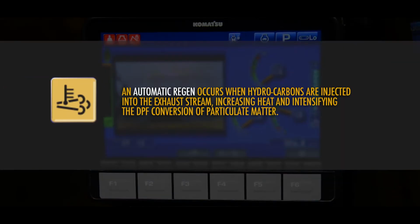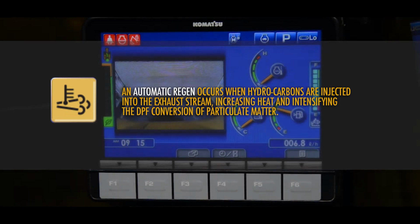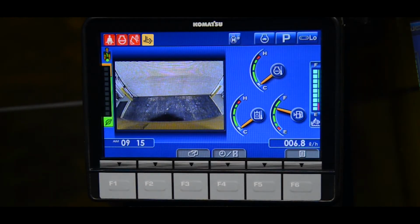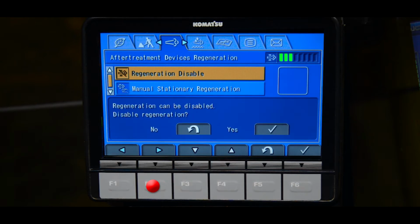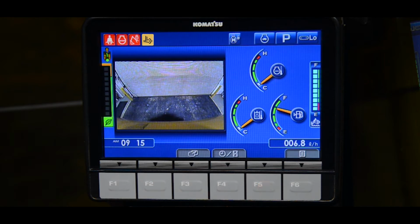An automatic regen, also called an active regen, occurs when hydrocarbons are injected into the exhaust stream, increasing heat and intensifying the DPF conversion of particulate matter. A lamp will illuminate on the monitor to advise the operator when this happens. If the operator is concerned about the extra heat, he can scroll to the After Treatment Devices Regeneration tab and disable the regeneration. In most instances, extra heat is not a concern, so let the regeneration continue while you keep digging. The regen will discontinue automatically and the lamp will stop illuminating.